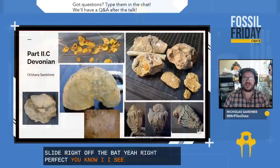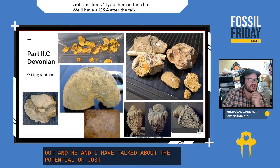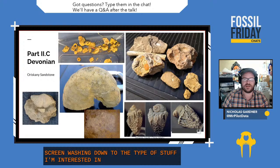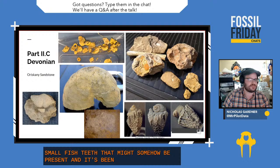This site here yields this stuff, and I see and collect a lot of it as it rises to the surface as the side weathers out and washes out. He and I have talked about the potential of going in, carefully shoveling and trying to keep the section intact, and then screen washing down to the type of stuff I'm interested in, which is the invertebrate material, and then sending him that other sediment so he can look for microfossils, like small sharks, small fish teeth that might somehow be present in this mid-Devonian stuff.